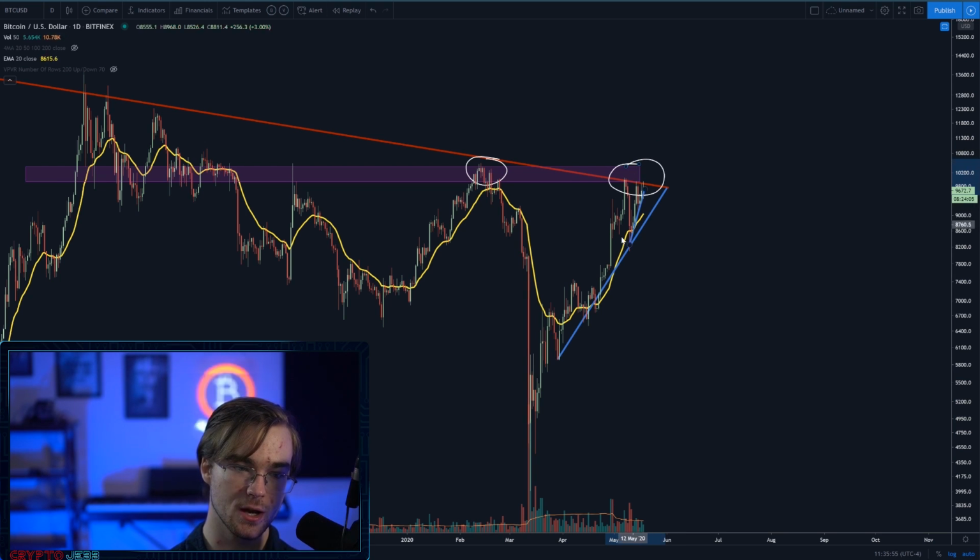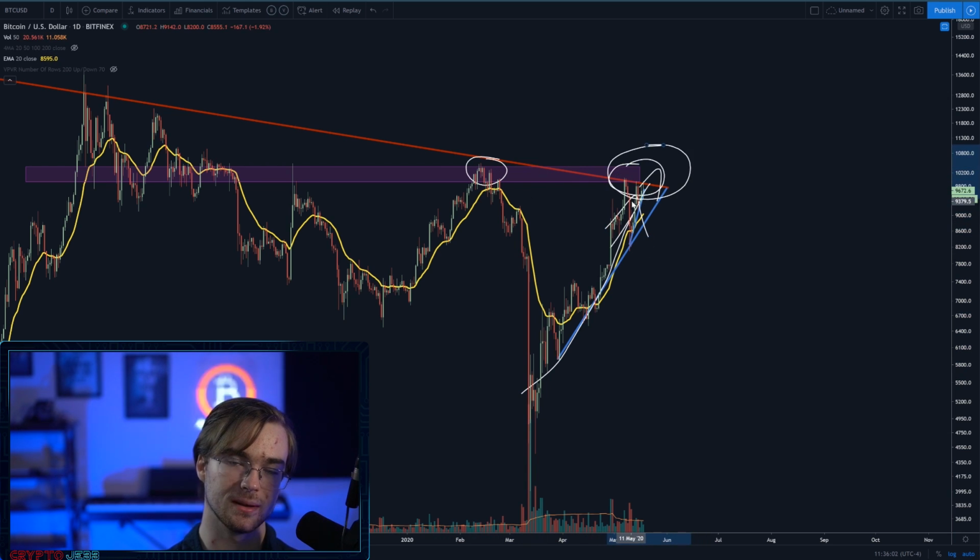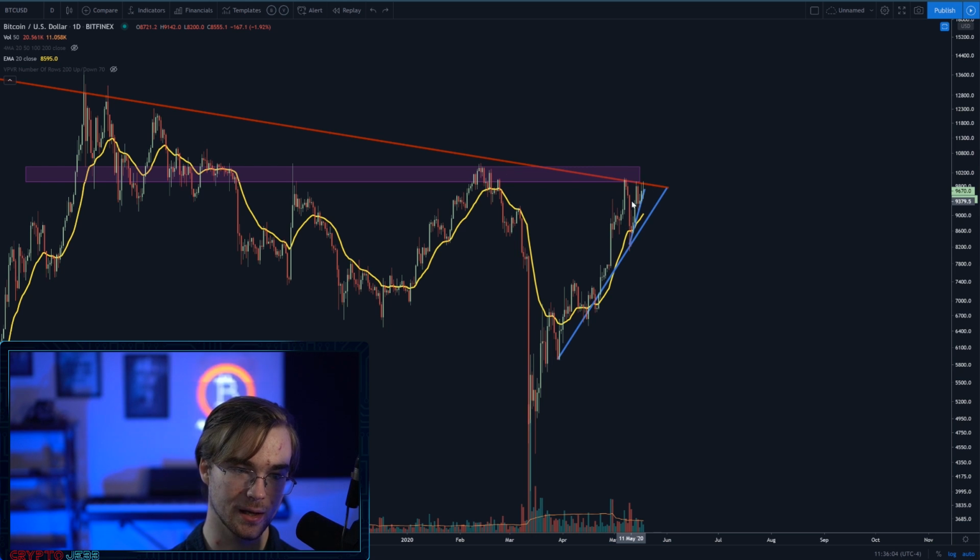Bitcoin looks bullish, but this right here is the decision point. It's very easy for Bitcoin to rally all the way up to this, but this right here is the incoming decision point. Which will Bitcoin decide? Are we going to decide to break bullish, or are we going to decide to break bearish?